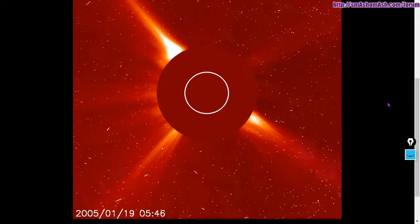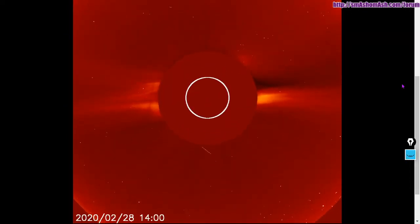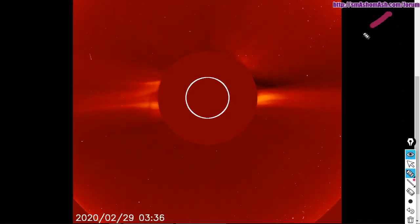You can load up whatever dates you like. And here's the current coronagraph. We're just showing you this to show you the difference between a really strong sun at a time of extreme activity versus a solar minimum sun. And you will see the coronal mass ejection here headed out in this direction.